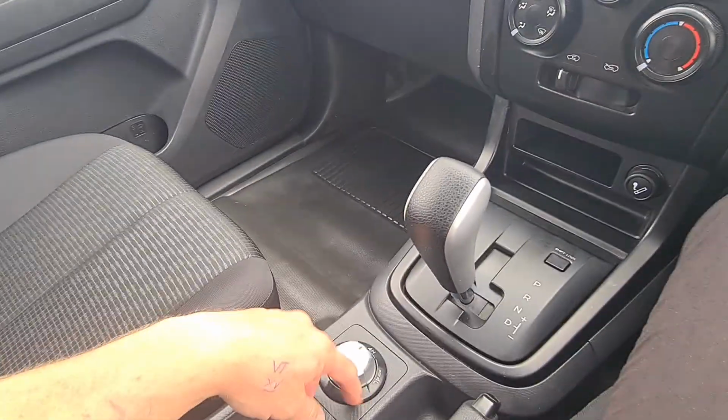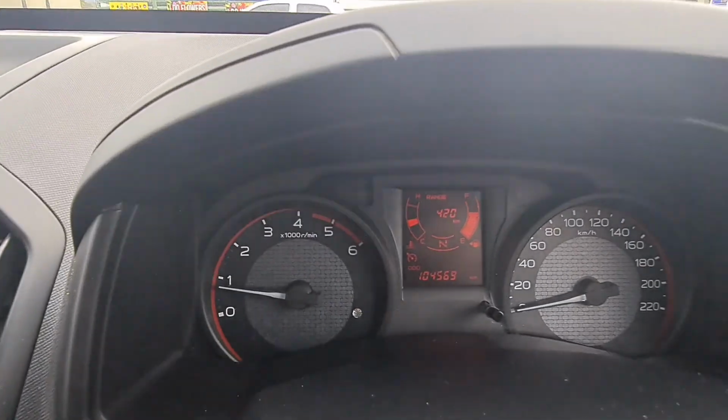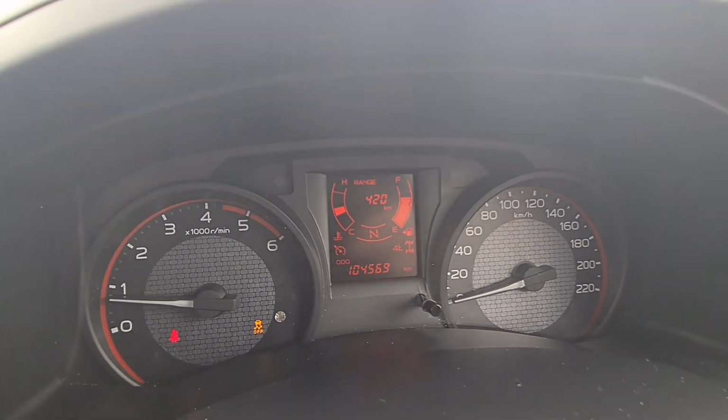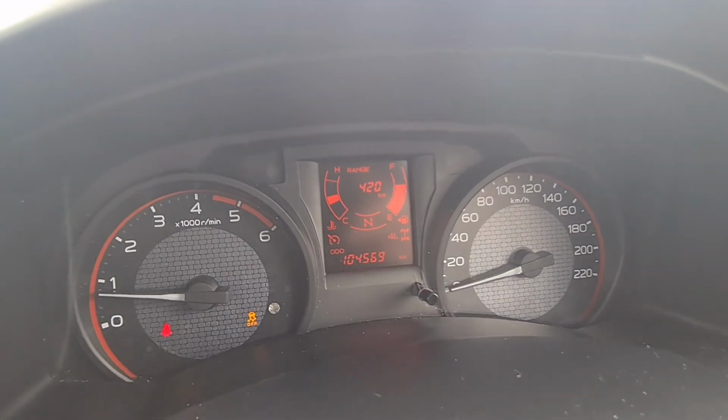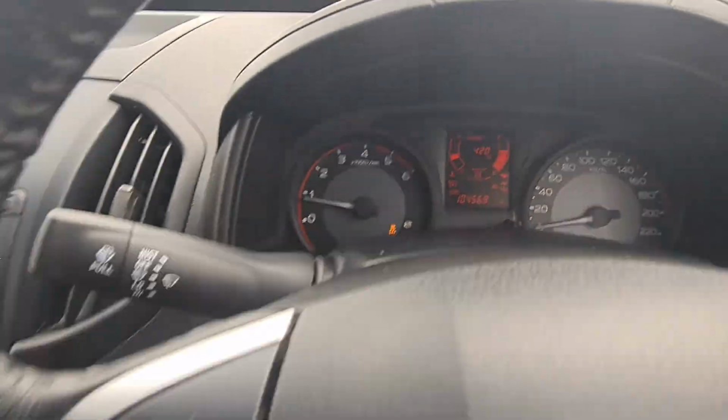To go from 4 high to the 4 low, you've got to push that down and go across. Put that into neutral. You can hear that engage, and that's it. So 4 low and everything there. Your traction control turns off with that as well. So that's ready for the creek crossings, your beaches, all that sort of stuff, the hectic 4-wheel driving.